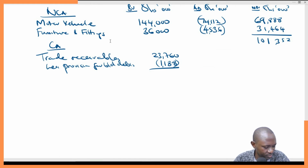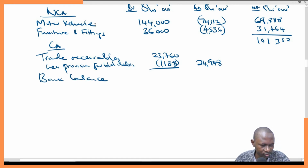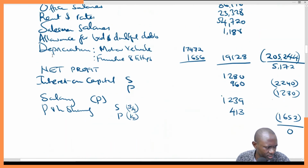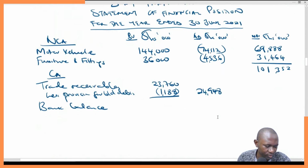So 23,760 plus 1188 gives us 24,948. And then we go to bank balance. But I'll have to confirm this figure first. Provision for bad and doubtful debts. I think it was provision for bad and doubtful debts. Allowance for bad and doubtful, yeah, 1188. So I think we are on the right track.